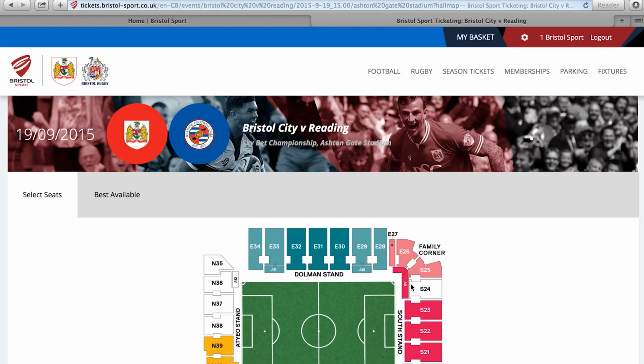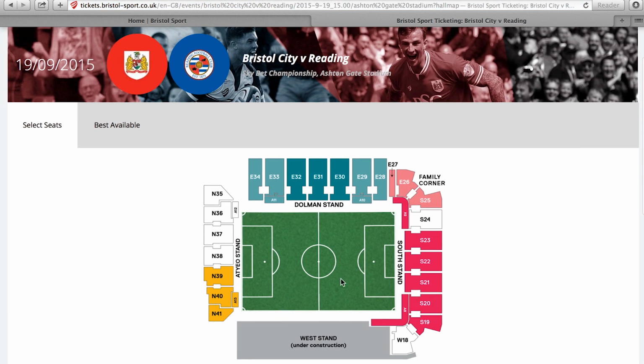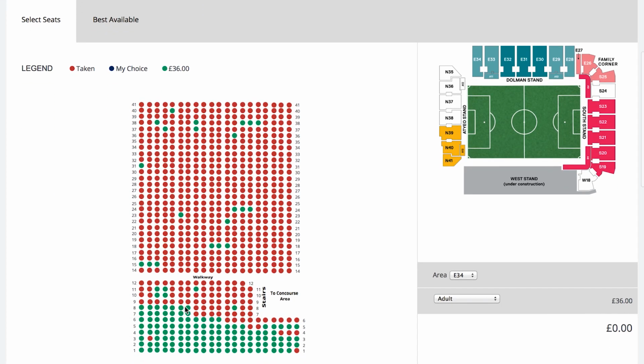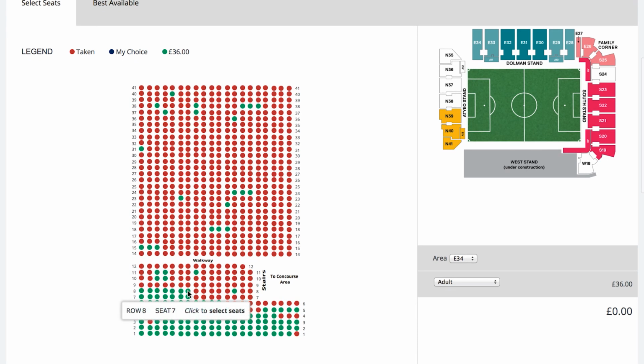Next, you can choose where in the stadium you want to sit. Hovering over the blocks shows you how many seats are available in each section. Select the block you want to sit in. Here, you can choose your exact seat by selecting one of the green circles. The circle will turn blue when you click on it, and this seat will be added to your basket. You can unselect the seat by clicking on it again.